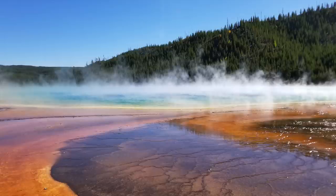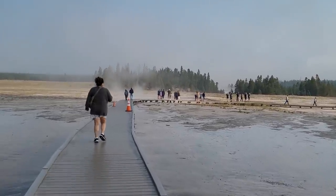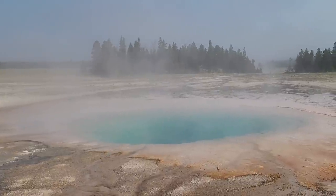The Grand Prismatic Spring is the largest and one of the most brilliant of Yellowstone's many colorful hot springs. It stretches approximately 200 feet across. The high temperature of its water, 160 degrees, ensures that the spring is often cloaked in steam.